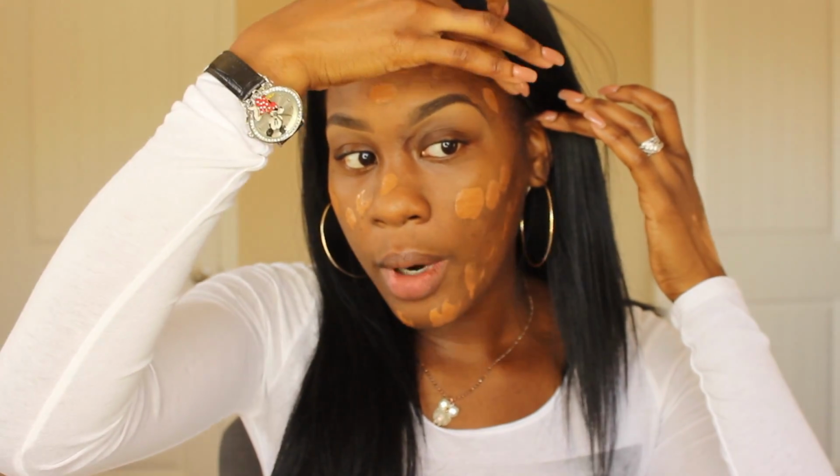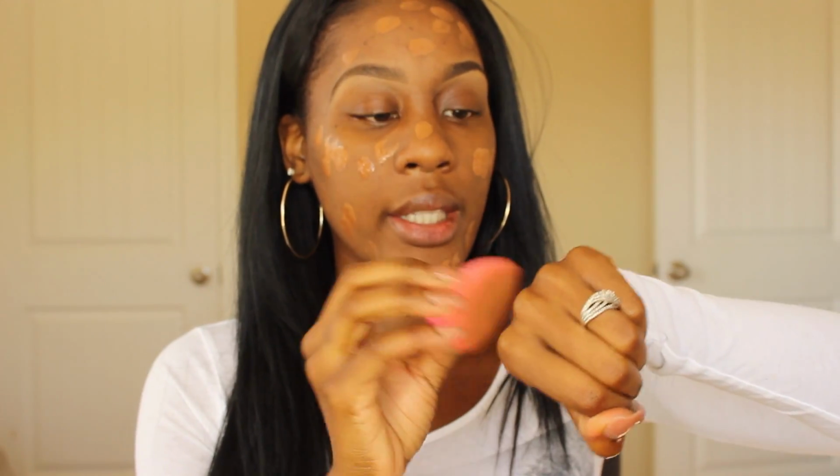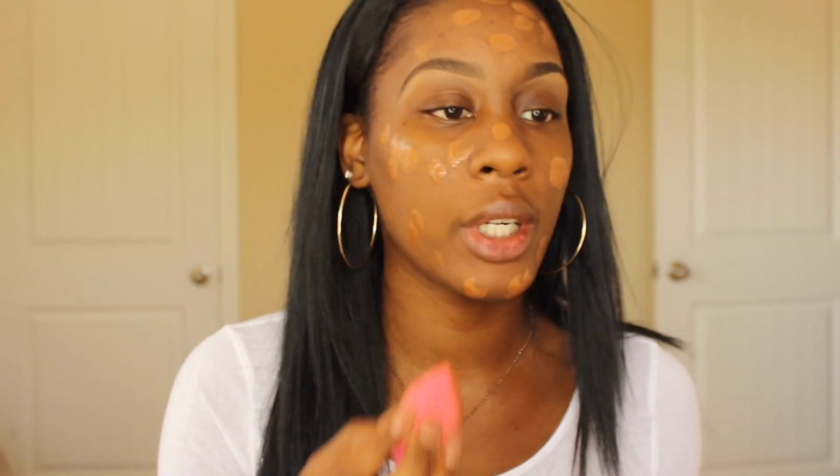What I do is dab the foundation. Oh crap, got it on my eyebrows. I dab the foundation, spray water to get it. I'm just taking the excess foundation off the back of my hand and putting it on the brush, and I just basically beat my face. And you want to make sure that you blend this foundation very well so that it can basically look like your skin. Make sure you take the foundation all the way down.